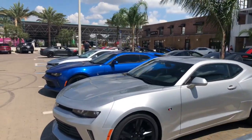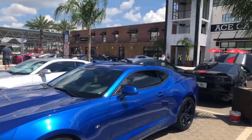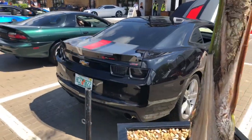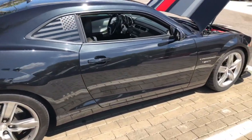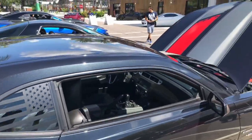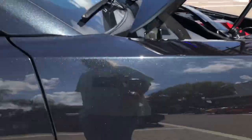But I'm going to take you over here to something real quick, because I always want to make sure people remember what came before. These new cars are great. I don't have a bad word to say about them. But, well, here's a 45th anniversary 5th generation in a beautiful metallic black. He's got Old Glory there, blacked out, which I like. The 45th anniversary striping and badging throughout the entire vehicle.